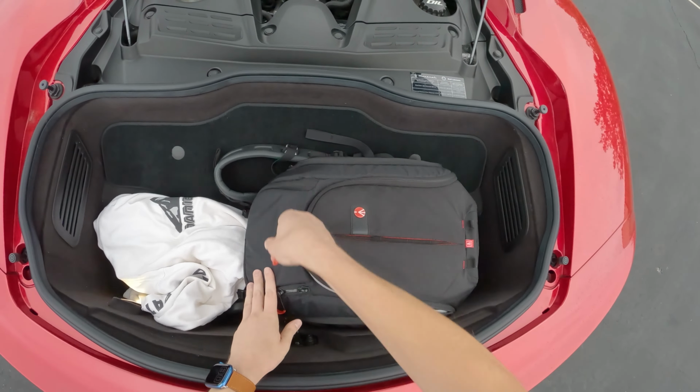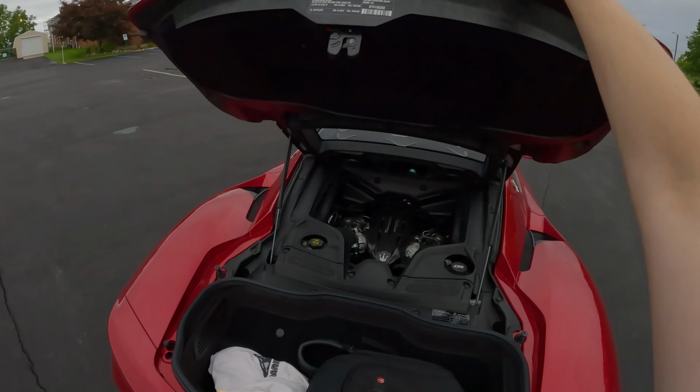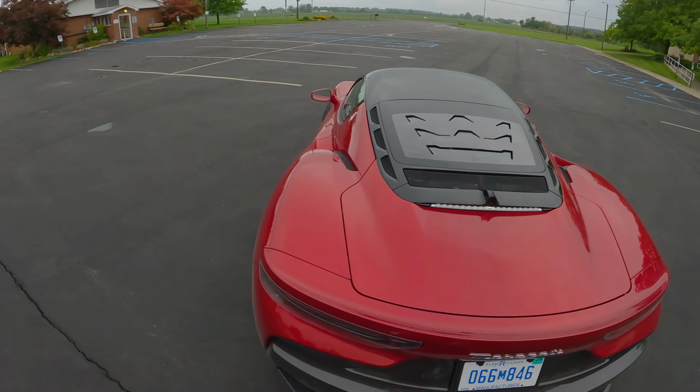And that reminds me, actually, I'm going to grab my earmuffs so we can roll the windows down and you all can hear the glorious twin turbo sounds.